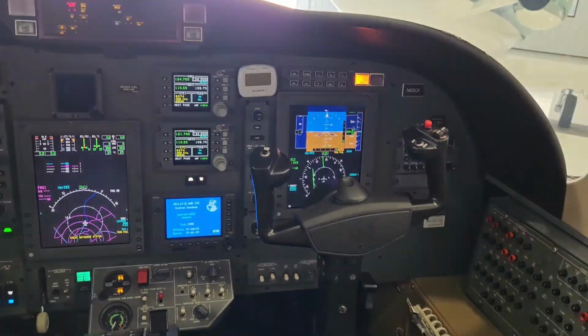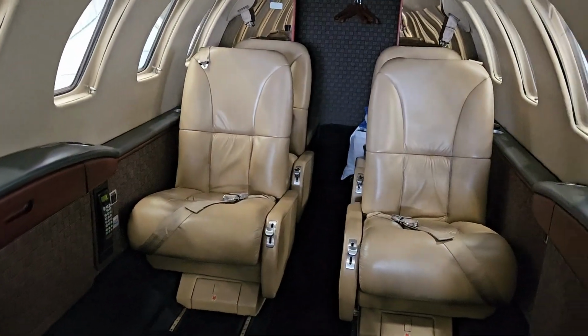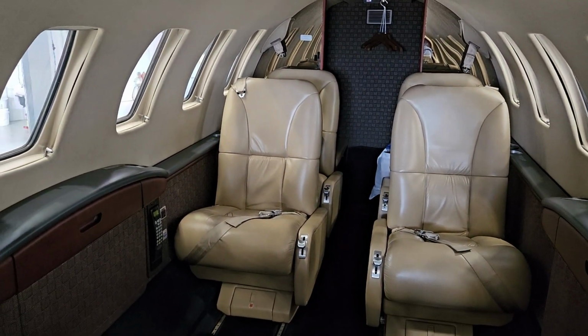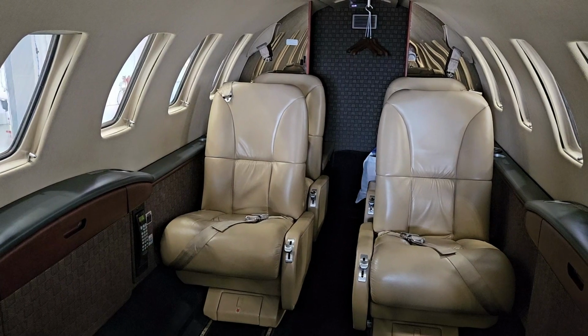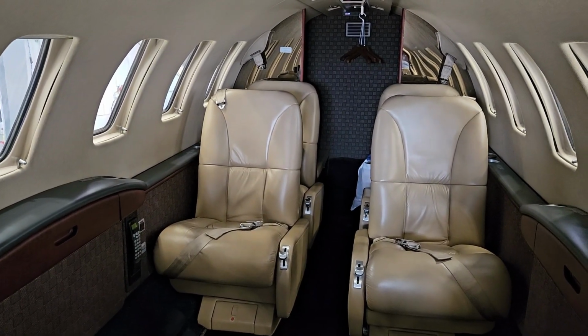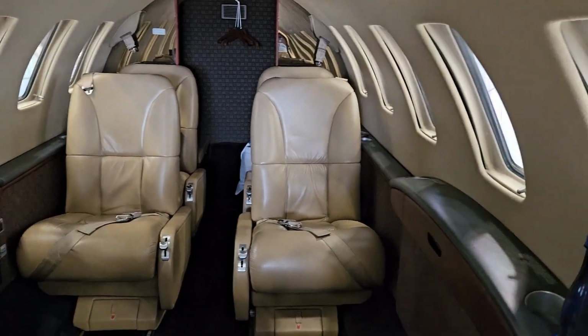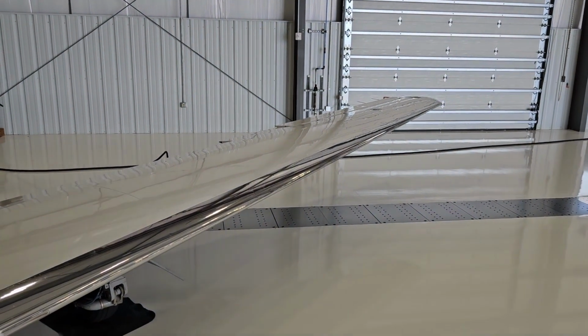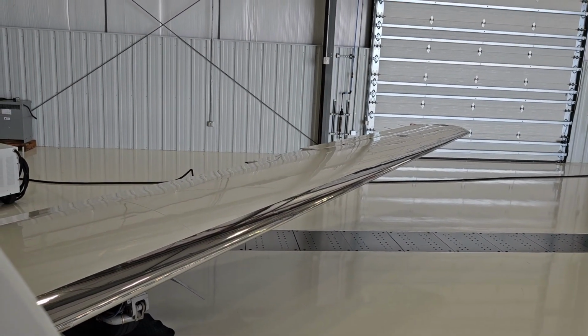It's a comfortable ride up front. And this one's an absolutely beautiful interior. They made these from 2006 to 2014. They're quite hard to find, just as the CJ2s are right now. And they are trading for about 4.25 to low 5s right now.